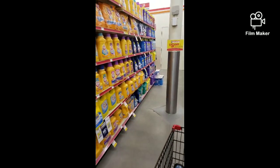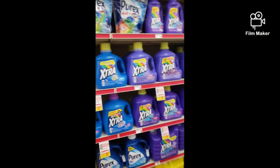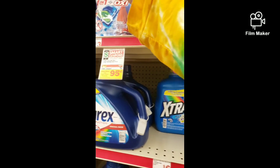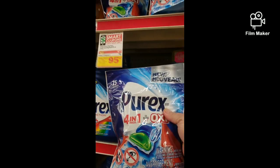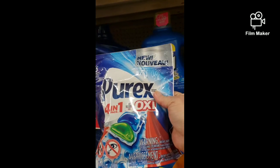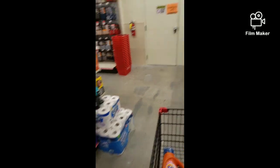And they have the Purex, which is decent laundry soap. It's really good for getting stains out. They have that on sale for $1.95 with a digital coupon of $1, making them just 95 cents. I'm going to grab the ones with the Oxy.